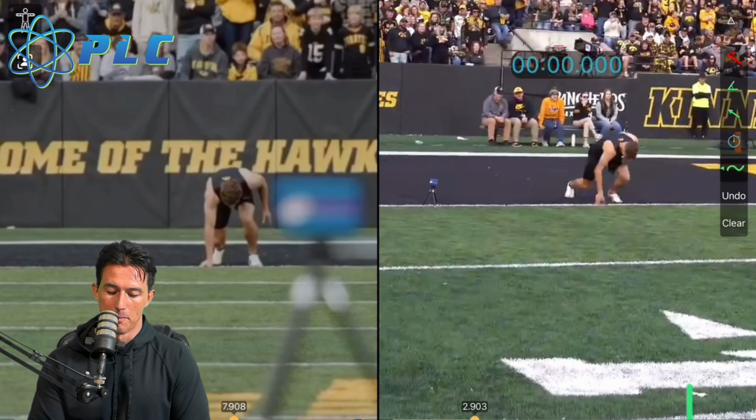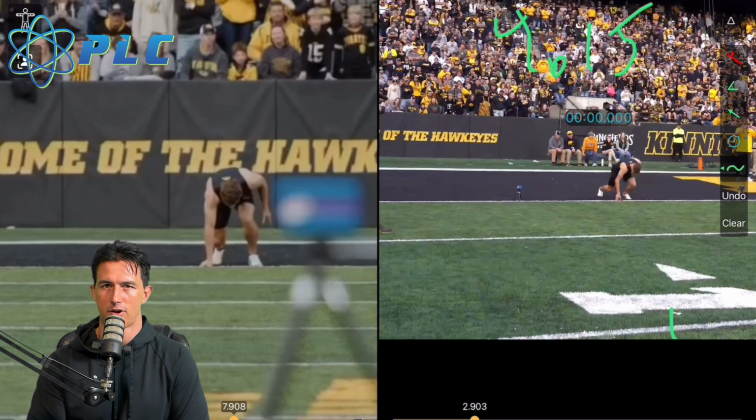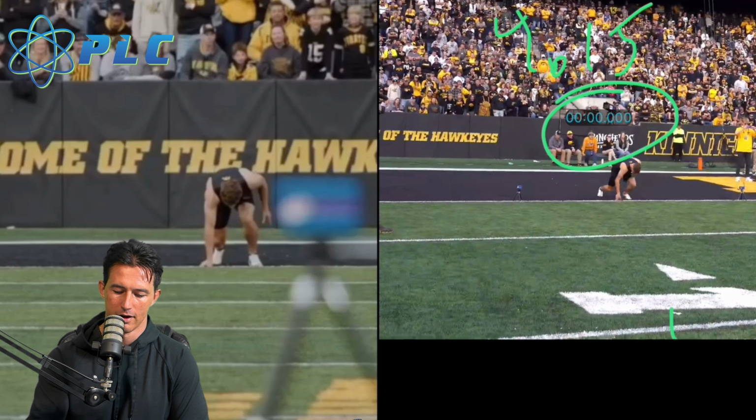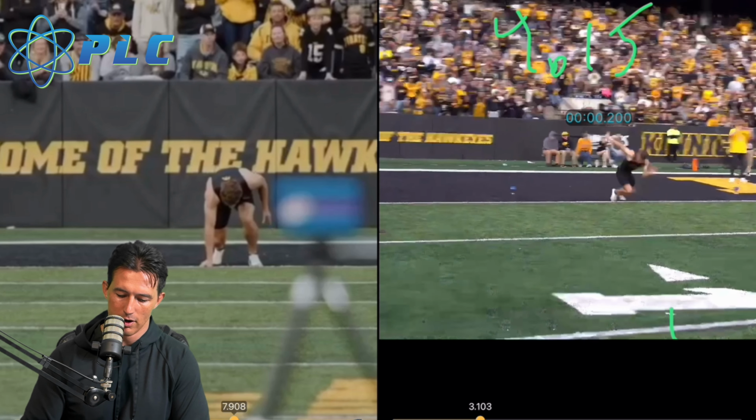From a video perspective, it also shows you that the video timing does not match up perfectly with the laser timing. If you get a 4.5 or 4.6 with the video time, then that typically means you actually ran faster when you go into a laser time. So let's take a look at some of the things that he did well here.